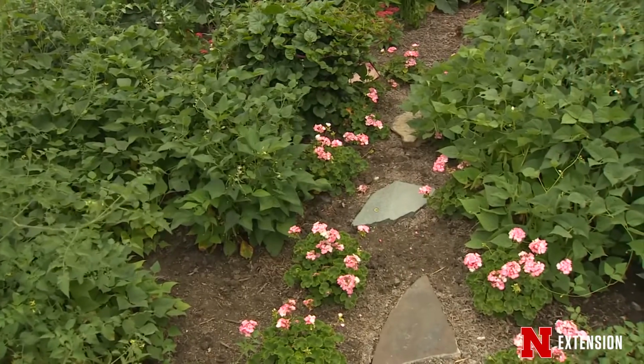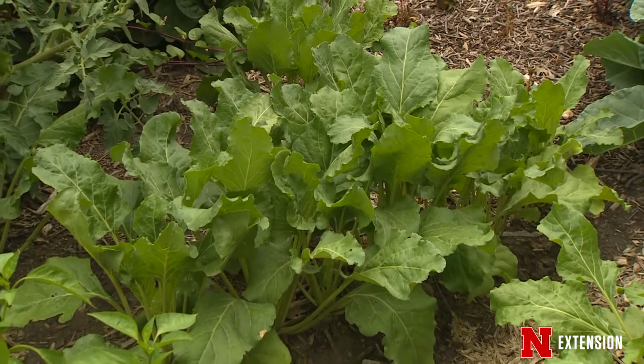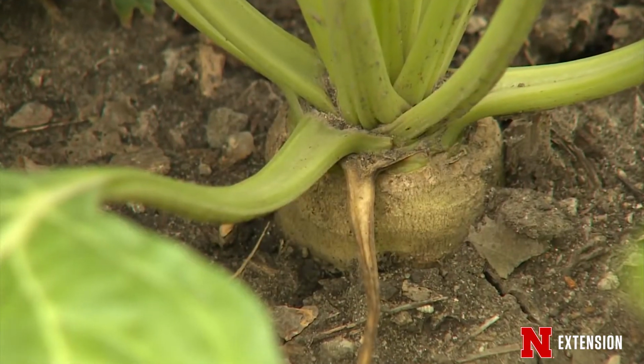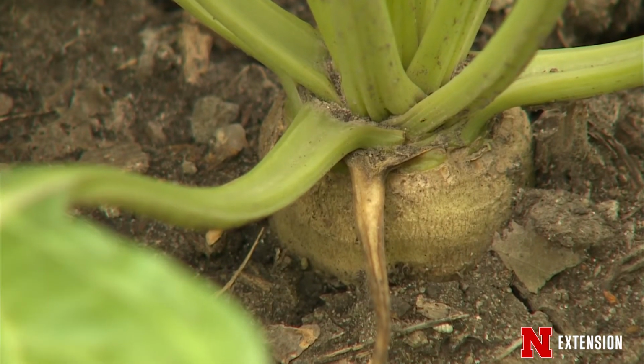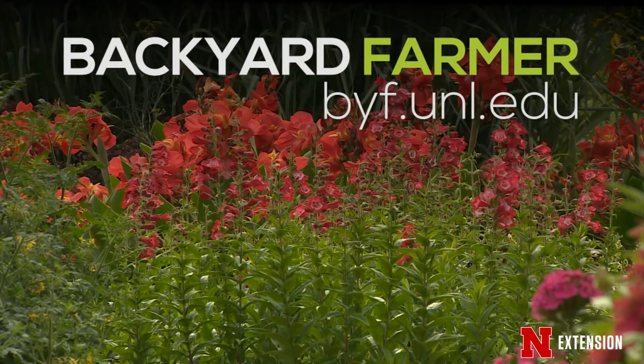We also have some sugar beets. Not sure how they're actually going to work out. We got them planted a little late this year, but you can see the tops, pretty cool looking on the edge of our garden. And come October, we'll see if we get a big sugar beet in the ground. So that's what's happening in our Backyard Farmer Garden.